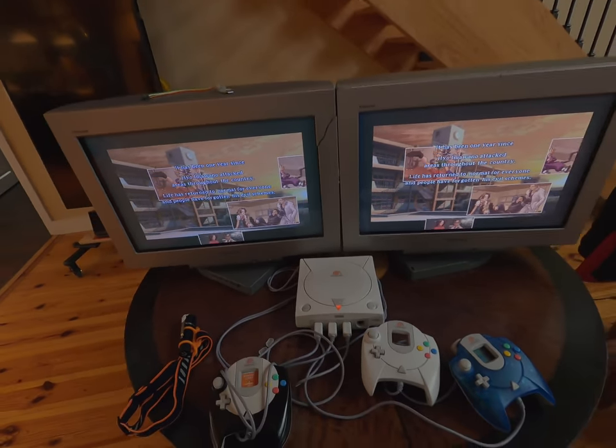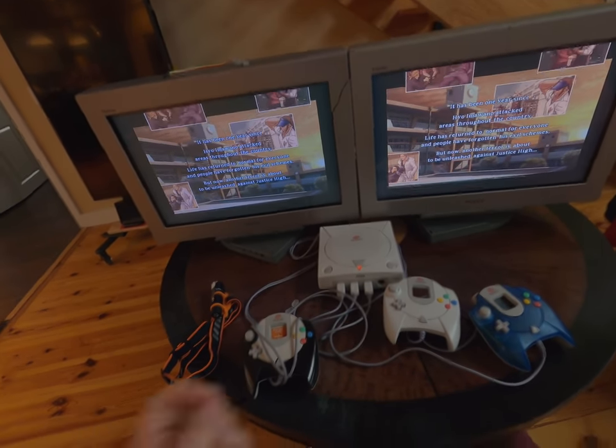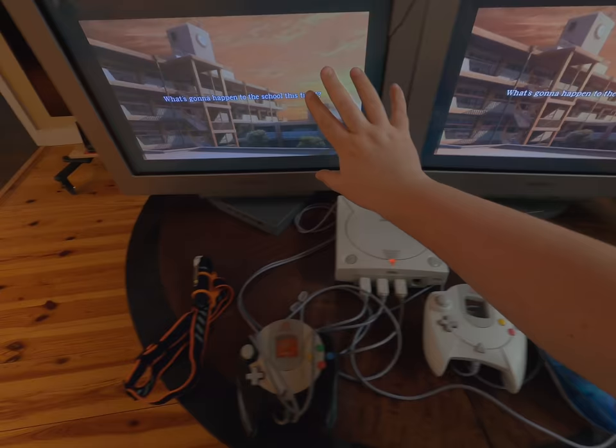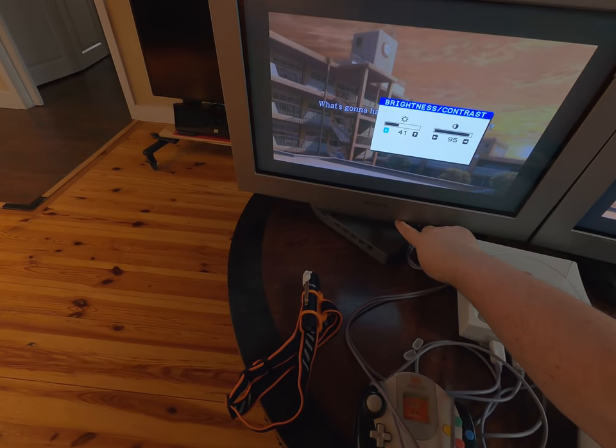But these are the ones that sat in a storage room for 7 years. And I brought them here and I was so afraid to turn them on and they just work. This one looks a little bit like, this has a little bit of a haze over the front. And I'm not sure if I could adjust that out entirely.